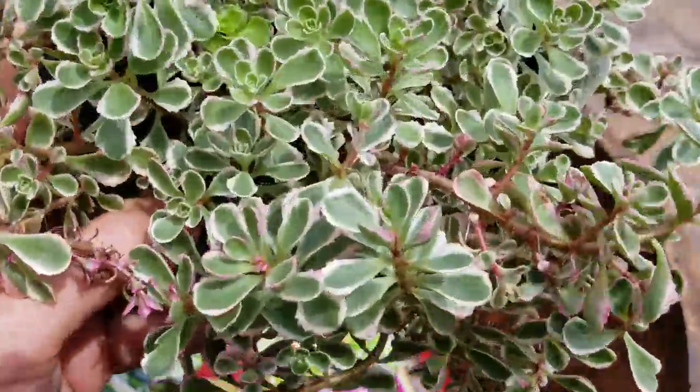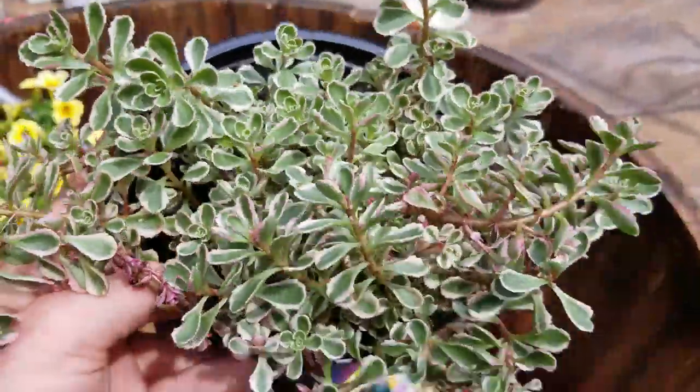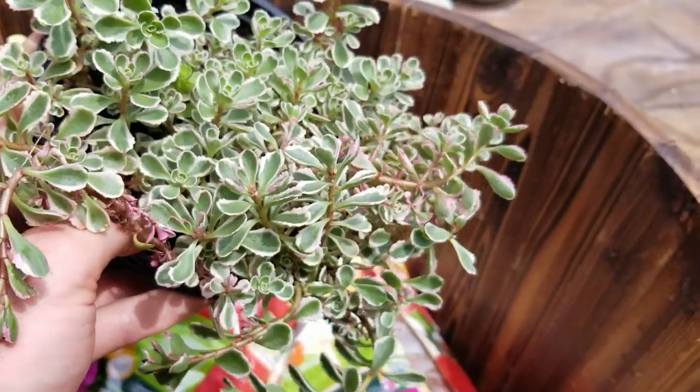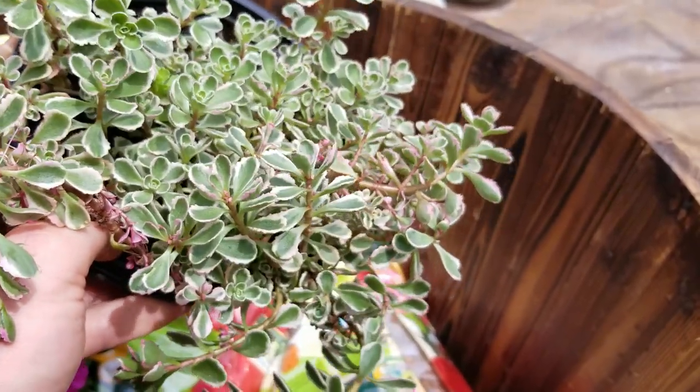I like the little, well, you can even see there's one in there that doesn't have the variegation. I should probably just pluck those out to keep the variegation going. But as temperatures cool, they get more of a pink hue to the outside.